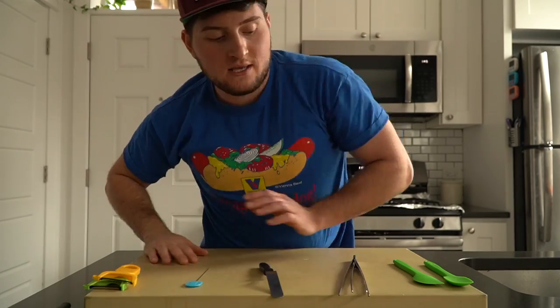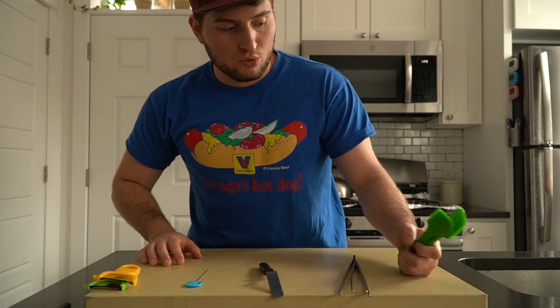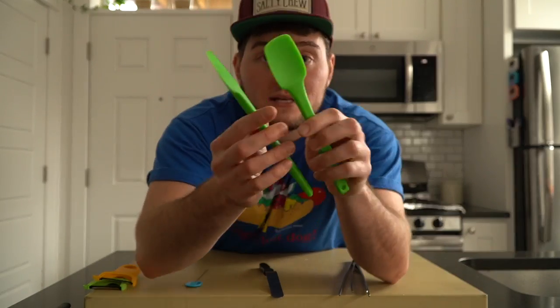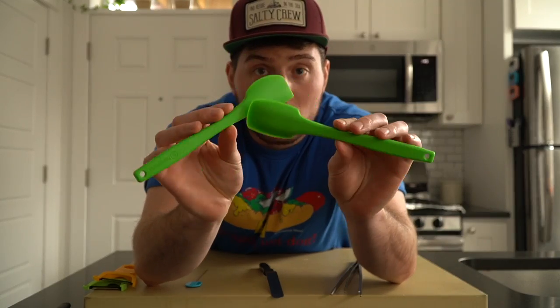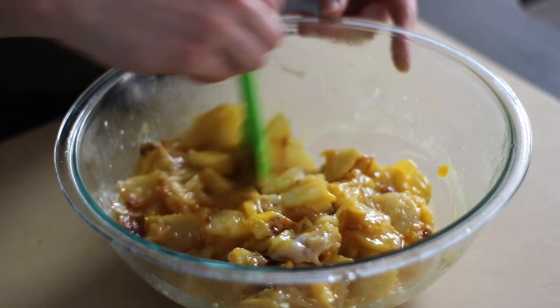That worked out. And lastly, we have probably my favorite thing on this board. I take that back, I don't have a favorite thing, these are all great. Anyways, these little mini rubber spoonula and rubber spatulas. Let's talk about the spoonula, doesn't matter. Is it spoonula, spoonula? I don't know, but essentially these little silicone spatulas are the truth.